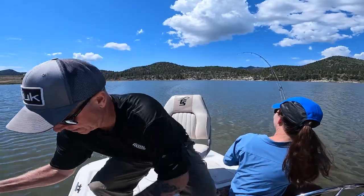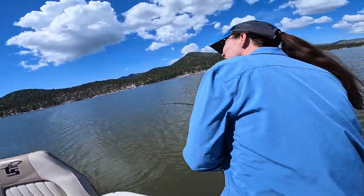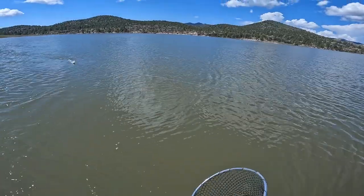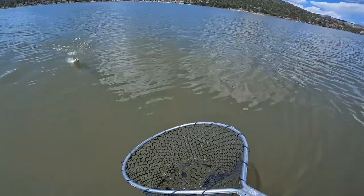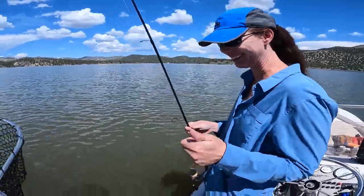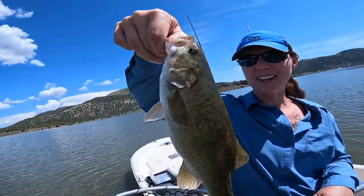Fish on? Nice. Oh, that thing's peeling, huh? Is that a fat smallie? Monster. It feels like a monster. It just come to the surface? Yeah. Oh, that's probably a smallie, huh? Look at that. Nice, Jen. Oh, yeah. Very nice. Oh, he is a little bit bigger. I think you got the biggest smallie of the day. Congrats. Oh, yeah. Check him out. Fish of the day right here.